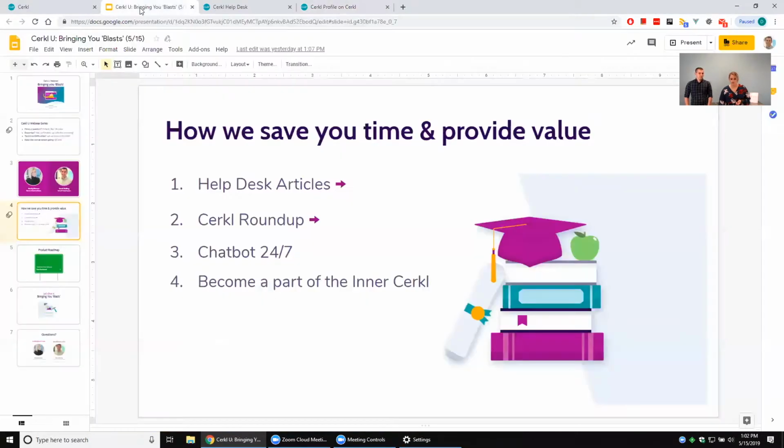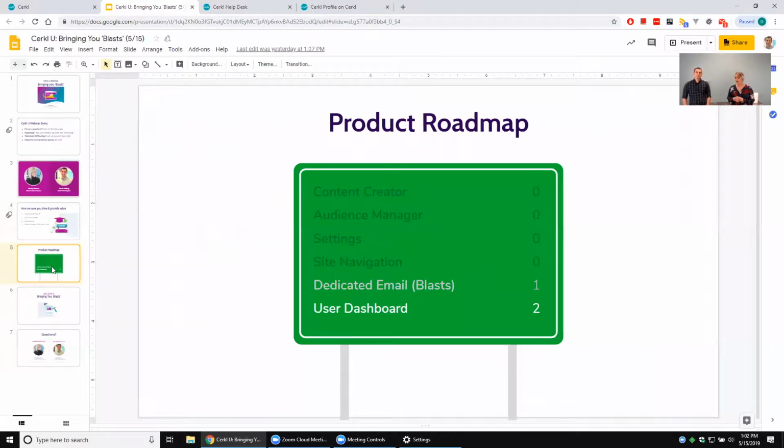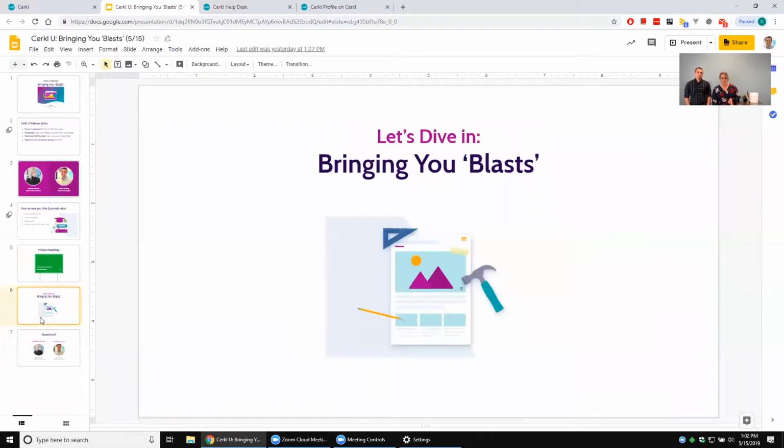All right. So enough about the customer success side of things. I'm really excited to jump into the product roadmap and what we have going on for you guys. So as you know, we've recently pushed out a lot of new features. We have settings, we have site navigation, and now we are working on Blast, which has been one of the more long-standing projects that you guys are working on. So let's go ahead and dive in and show you around. I'm going to let David take over because he's the mastermind behind all of this. So cool. We'll jump right in.